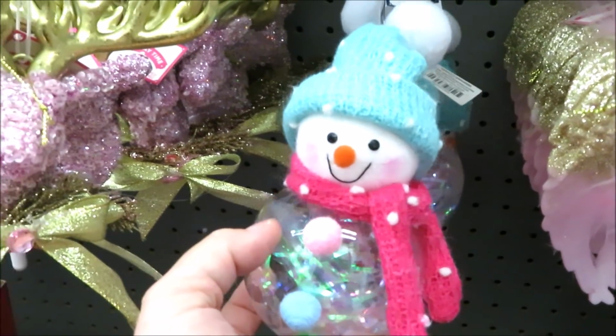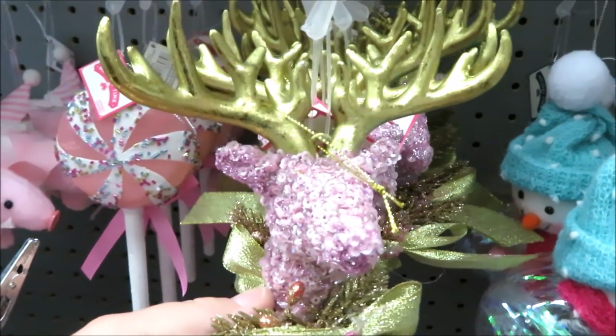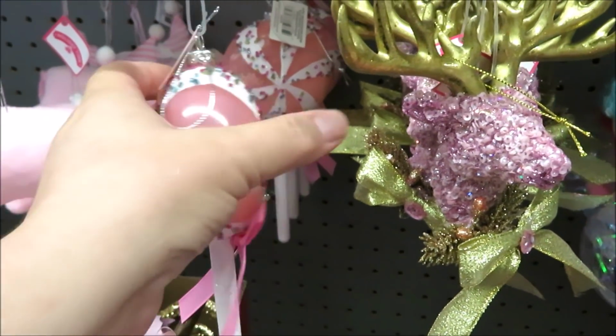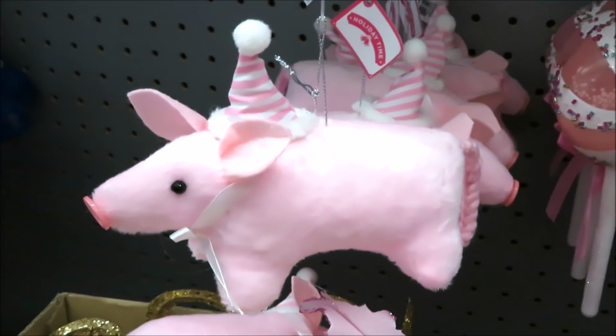They also have the snowman back. I think this one's new. It's the pink reindeer with the gold antlers. The pink lollipop. This one's got a little bow on it. And the little pink piggy.